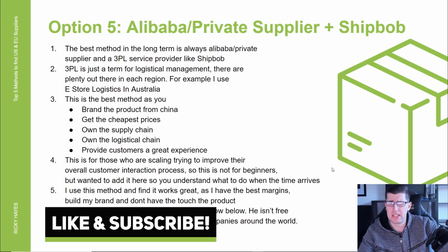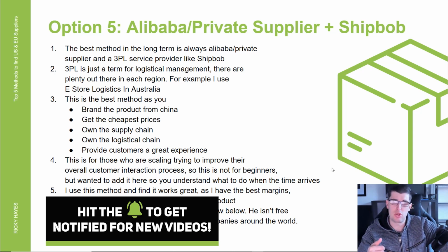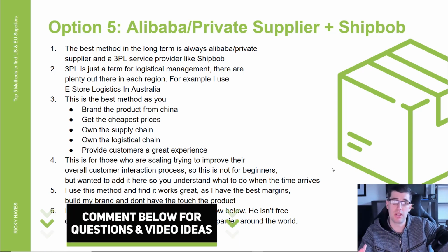Okay, like an example is a product that I could get from China, the whole process, product branded, box, thank you cards, the product itself, on average about $4.50 Australian. If I get that same thing produced here in Australia, it's about $12, $13. So a very significant difference in price. So cheapest prices, you own the supply chain, you own the logistical chain, and you provide customers a great experience.